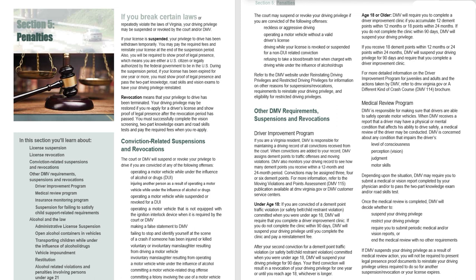Section 5, Penalties. The court may suspend or revoke your driving privilege if you are convicted of the following offenses. Reckless or aggressive driving. Operating a motor vehicle without a valid driver's license. Driving while your license is revoked or suspended for a non-DUI-related conviction. Refusing to take a blood/breath test when charged with driving while under the influence of alcohol/drugs. Refer to the DMV website under Reinstating Driving Privileges and Restricted Driving Privileges for information on other reasons for suspensions/revocations, requirements to reinstate your driving privilege, and eligibility for restricted driving privileges.